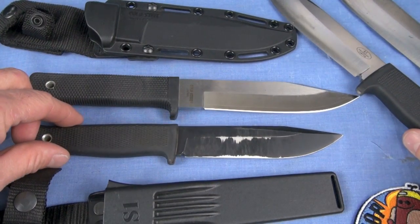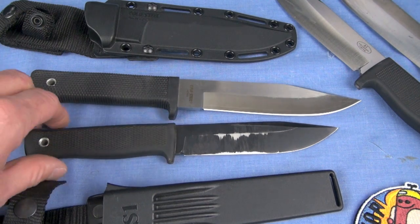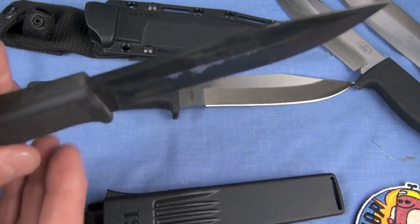With this one, where I know I'm not going to be torquing it that much, it's nice to have. The advantage is you can hammer with that if you need to. Be careful, you're going to whack your hand if you're not careful. Specifics on the handles, let's look at them.